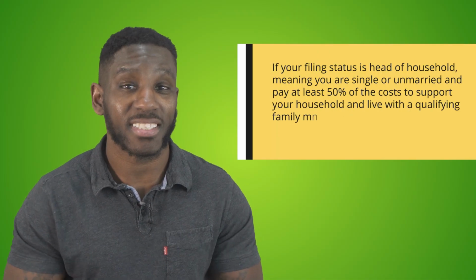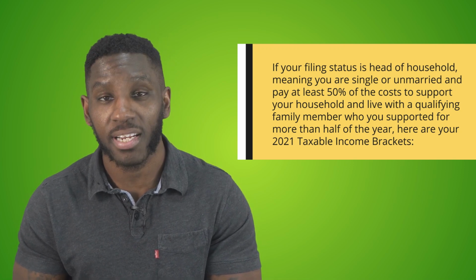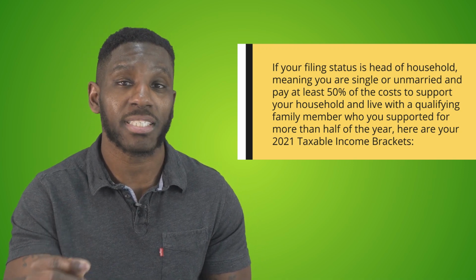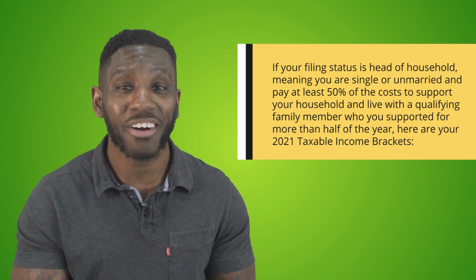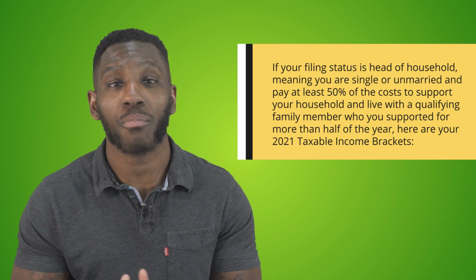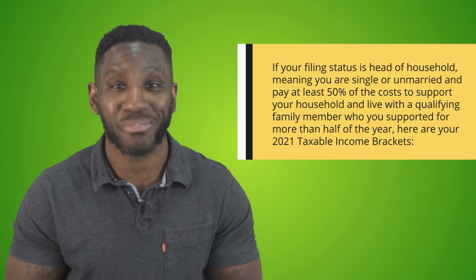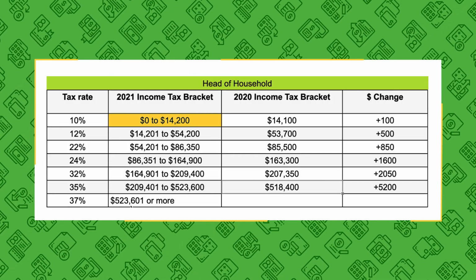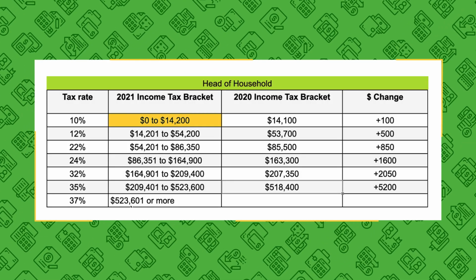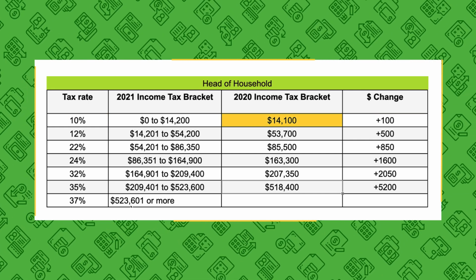Now, if your filing status is head of household, meaning you are single or unmarried and pay at least 50% of the cost to support your household and live with a qualifying family member who you supported for more than half of the year, here are your 2021 taxable income brackets. The first $14,200 you make will be taxed at 10%, which is a $100 increase compared to 2020.